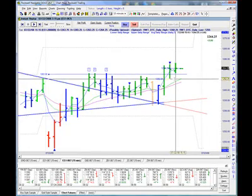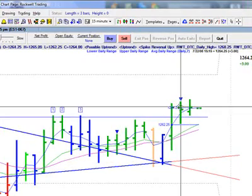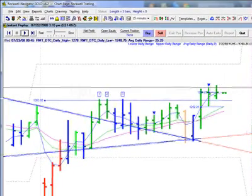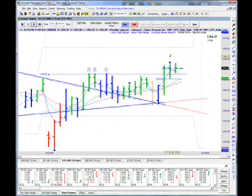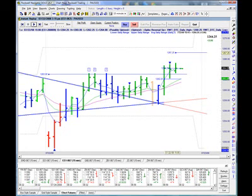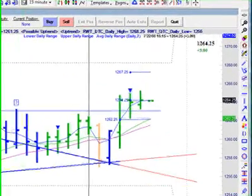I kept the stop in the market at 1262.25, and let me go ahead and put in my half price. Excuse me, I can't talk today. 1267 and a quarter was my 3-point move up that I was looking at. So let me pause this real quick. Alright, we're back, and let me just go ahead and roll the tape.